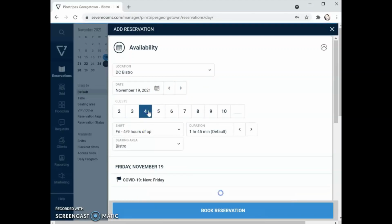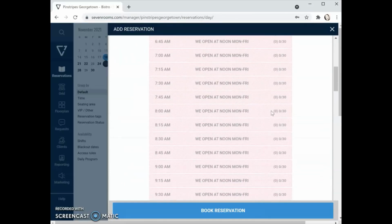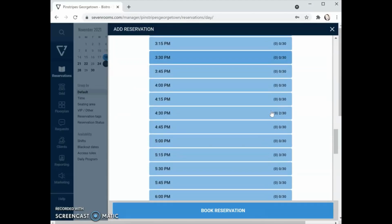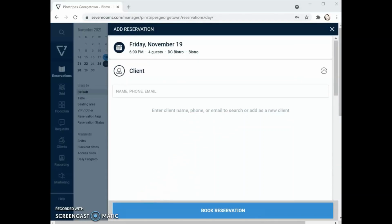We're going to ask the guest how many guests are in their party, so in this case, it'll be a 4-top. And on this date, this will show you what times we have available for 4 people to dine in the bistro. So let's ask the guest what time they would like to come, and in this case, it's going to be 6 p.m.